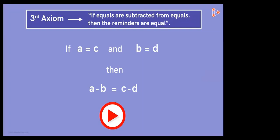So children, what do you mean by axioms? Ma'am, universal truth. Do not need any proof. They are assumptions which are obvious universal truths, they are not proved. So here we discussed the first three axioms. Things which are equal to the same thing are equal to one another. Second axiom, if equals are added to equals, the wholes are equal. Third axiom, if equals are subtracted from equals, the remainders are equal.